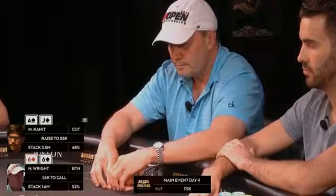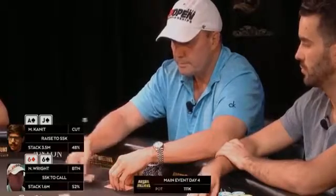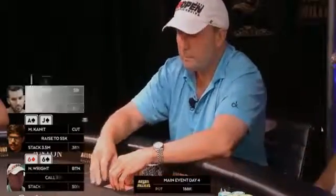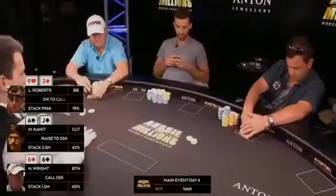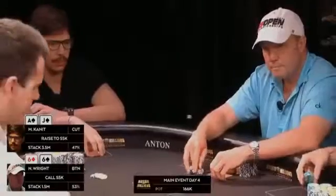Action on Nick Wright with two 6s on the button. How is he going to play these 6s here? Seat 2 calls, seat 3 folds. Not familiar with Mustafa? He is the most successful tournament player ever from Italy, folds.